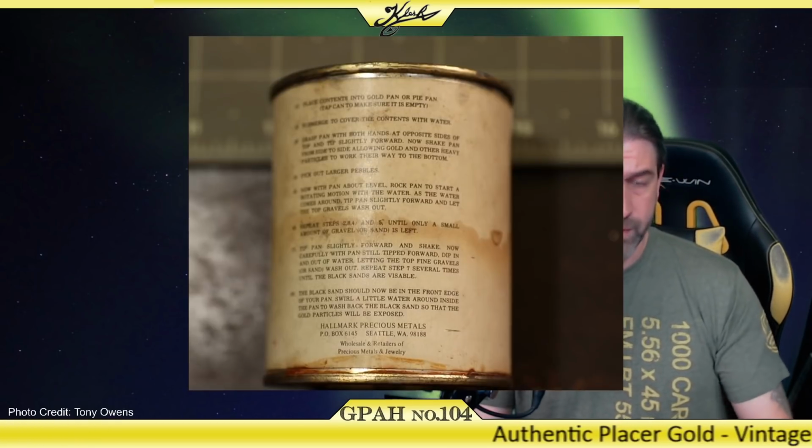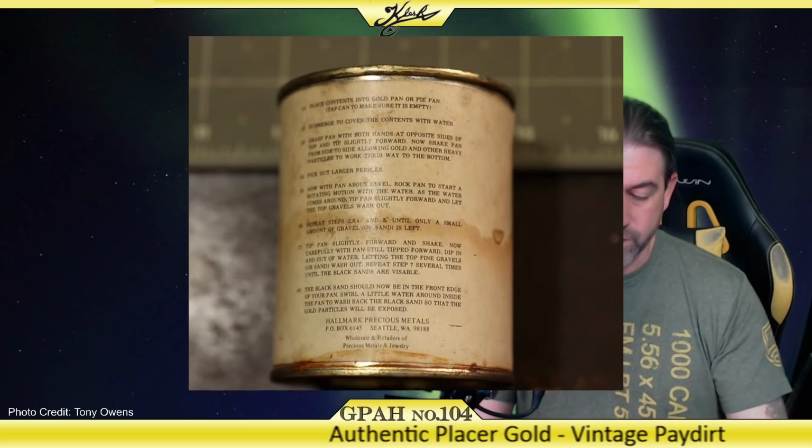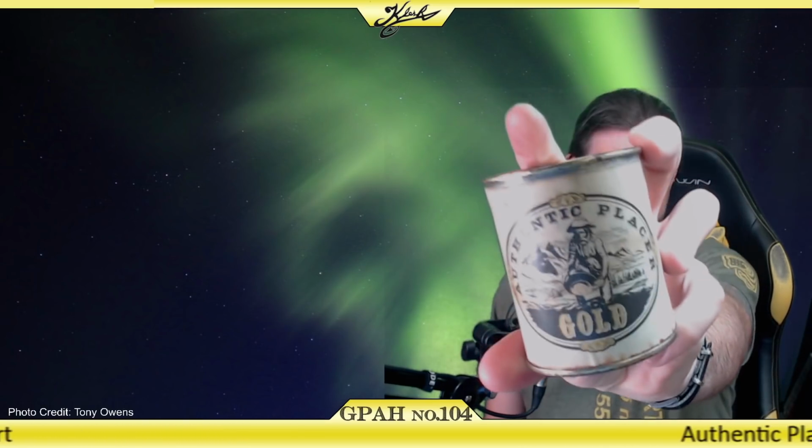It does say Hallmark Precious Metals out of Seattle, Washington, and that company, as far as I can tell from online research, at the very latest operated in the 1970s, but looking at the font here, it looks like it's older than that to me. But this can is still in really good shape for being that old. I'm going to guess 1960s. If anybody knows anything about this product, definitely put it in the comments and I'll pin your comment to the top.